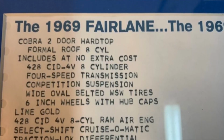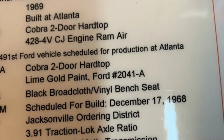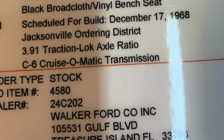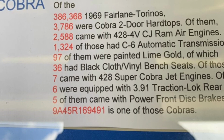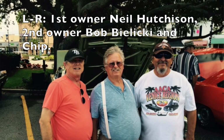Yep. And this car was ordered by Walker Ford, but where did it go? It went to Al Ewing Ford in Winter Park, Florida, and then somehow it got back to Walker Ford in Detroit. And you are only the third owner of this car that we talked about before, which is fantastic. Do you feel like the third owner or the third caretaker now? Or the final caretaker? Well, probably a little bit of both.